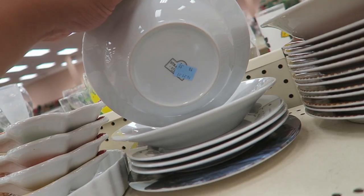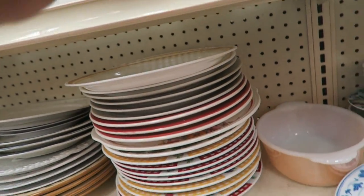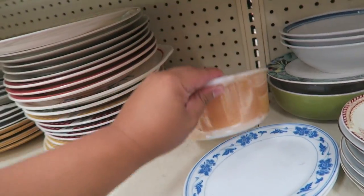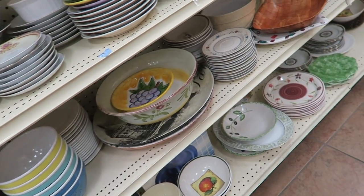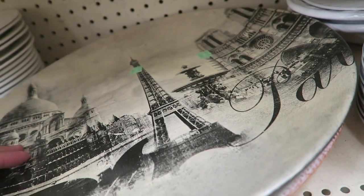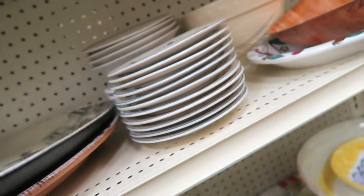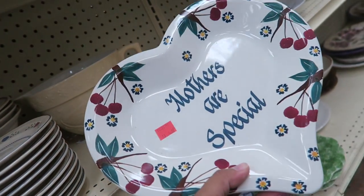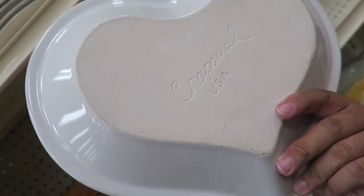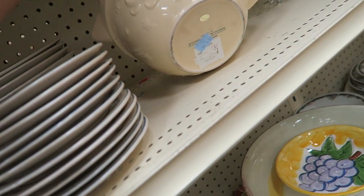But you know what I always say, when you see one Pottery Barn or Williams Sonoma piece, there might be more. So now, I'm feverishly looking through the rest of these to see if I can find anything else. Tell me why I kind of like this giant Paris plate thing. I have no clue where it's even from. Mother, oh, mothers are special. This is cute. Chaparral USA. Made in USA, those are nice.